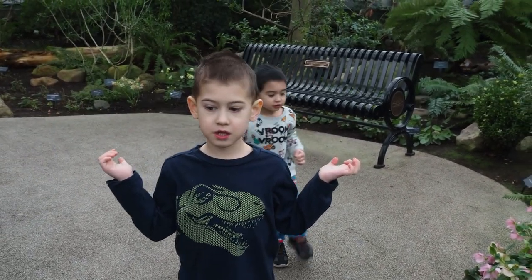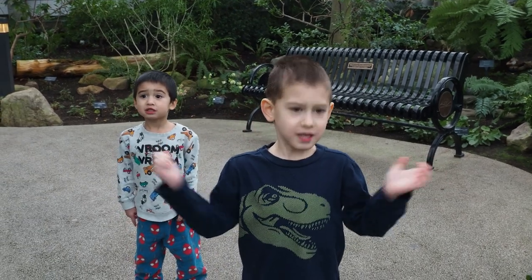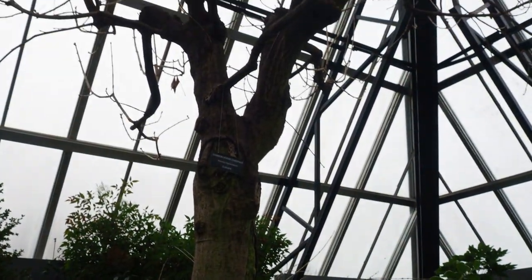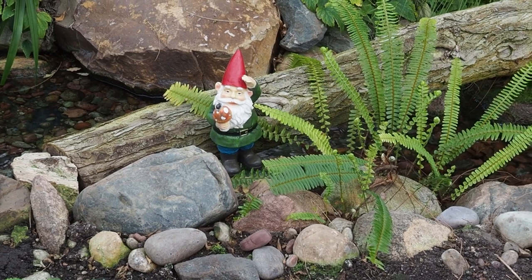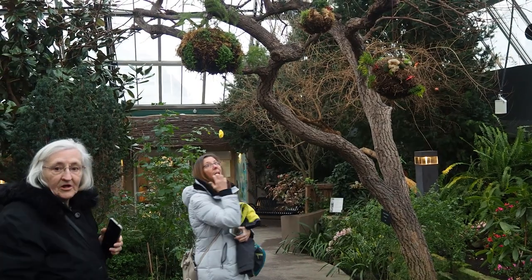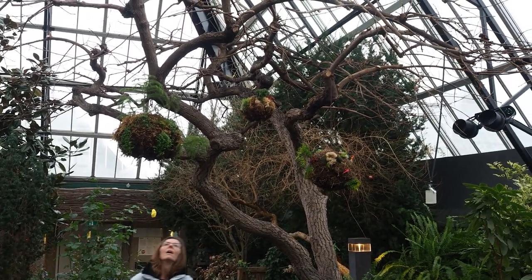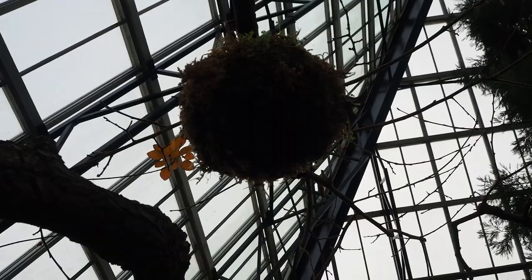We're in the temperate pyramid. How does it feel? Is it kind of cool? Oh my God! There's one dinosaur right there. A common horse chestnut. Let's go. There's the little garden gnome. Oh, that's really sharp. They built them with dinosaurs on them.